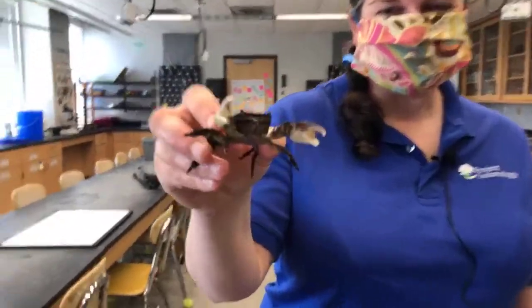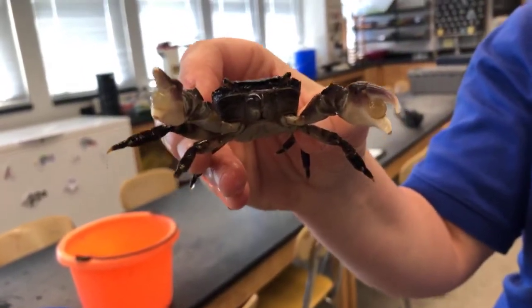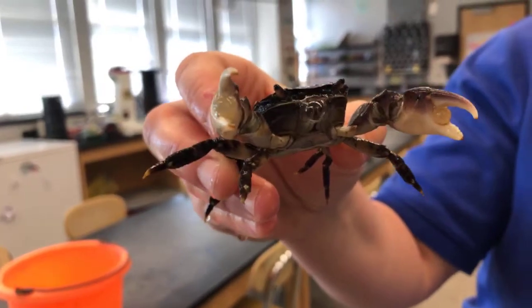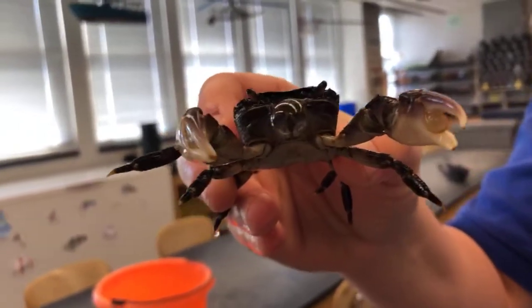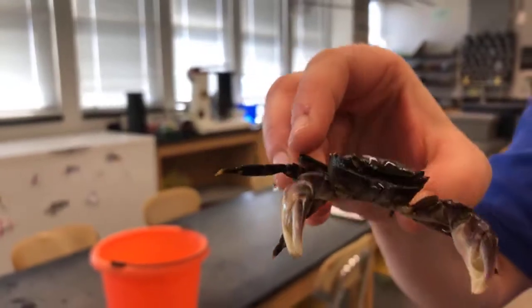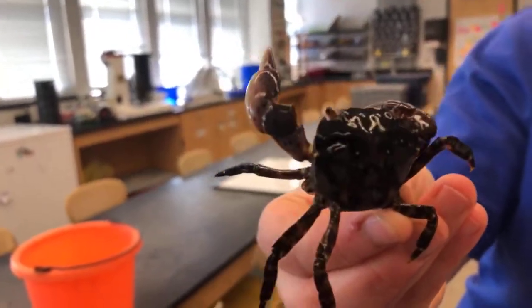All right, I'm coming in close. Ready for camera. So this is the Asian shore crab. If you've followed us before, we have found these critters right on the Rocky Intertidal here in Groton, Connecticut. You can find them along the coast in Connecticut. He's frothing up for us. This is a pretty nice specimen. It's a little bit larger, so we brought this one specifically to show you.